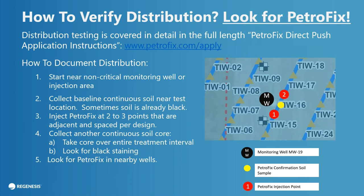Now, whenever you're selecting where to do your testing, keep in mind that these designs are intended to take the entire project as a whole, not just a single injection point. So when you're deciding where to take your samples, whether through groundwater or soil testing, make sure that you're triangulating that position between 2 to 4 injection points. That's going to get you the most realistic example of what's going on site.